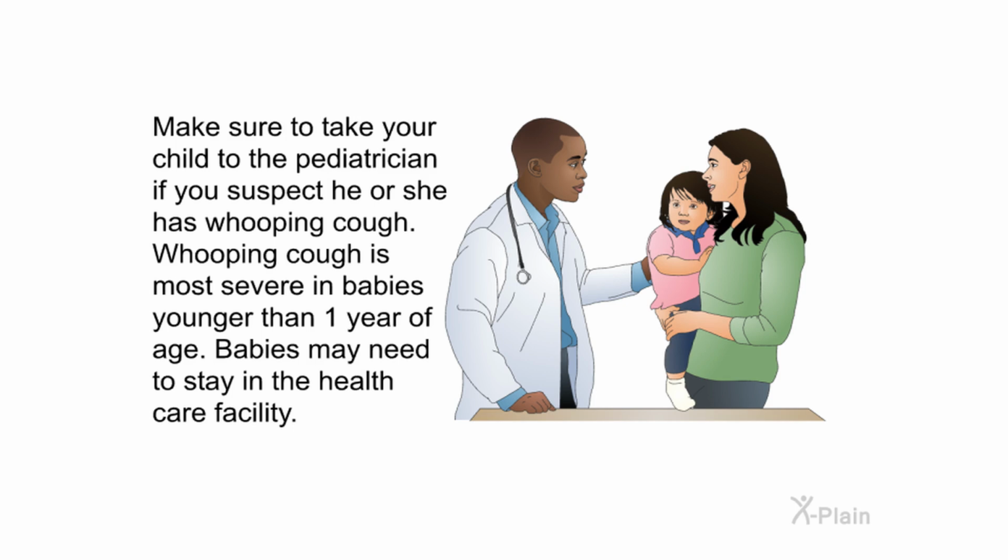Make sure to take your child to the pediatrician if you suspect he or she has whooping cough. Whooping cough is most severe in babies younger than 1 year of age. Babies may need to stay in a healthcare facility.